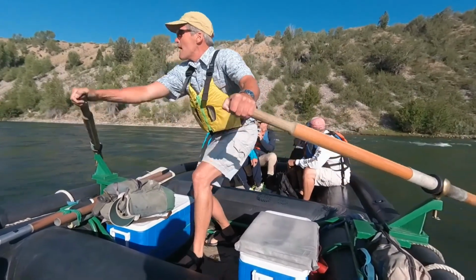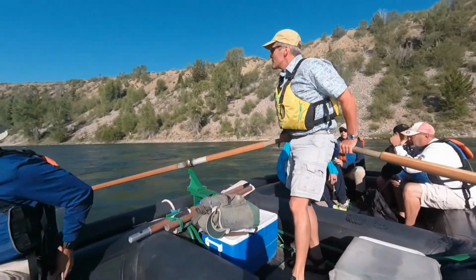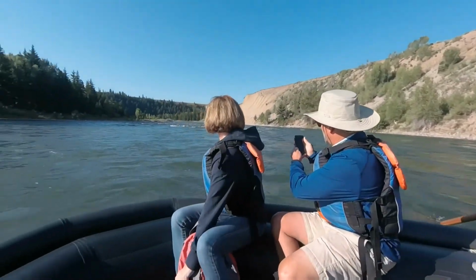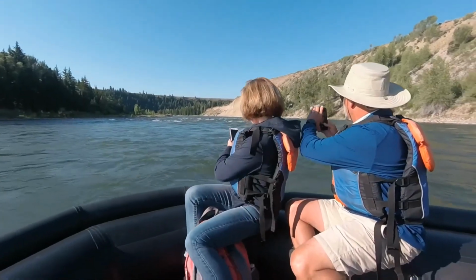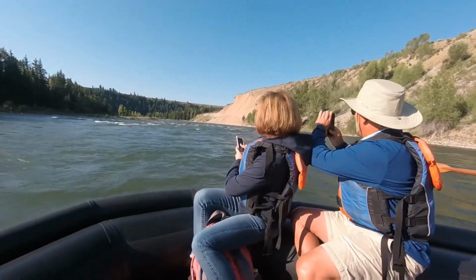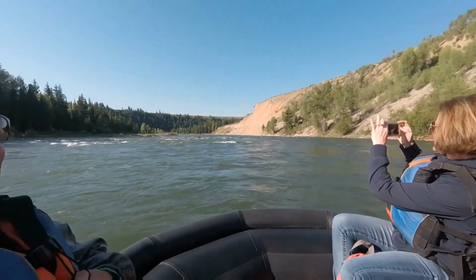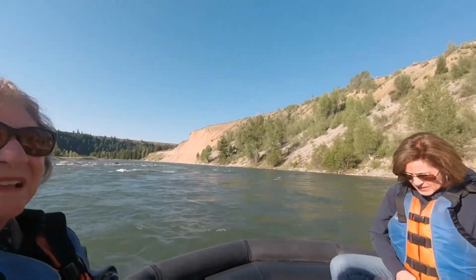This section, this little rapid below us here, is one of sort of the unique features on the river. As we go by the waves, you'll notice that they're created by big rocks underneath the water. Those rocks are called glacial erratics. They were bulldozed in front of the glacier.